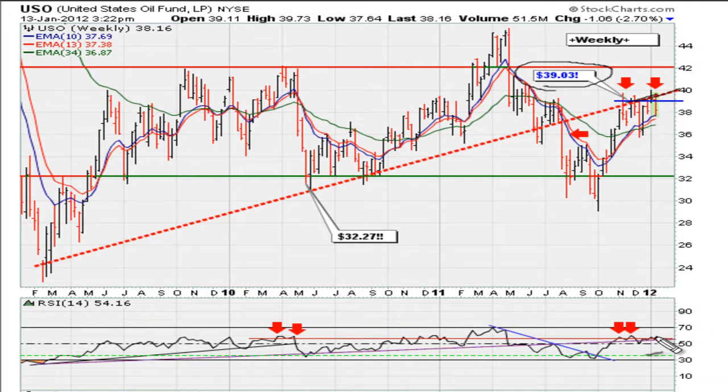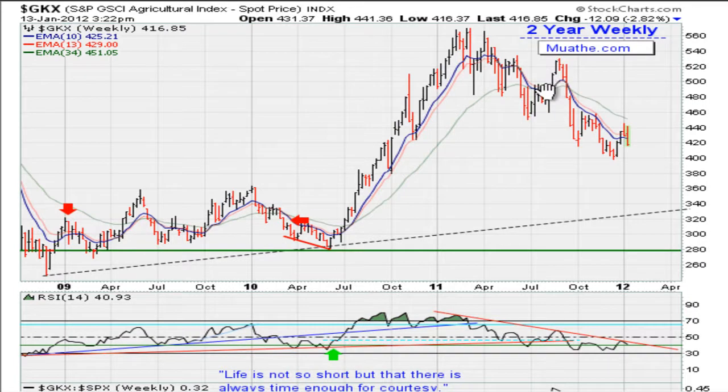Again, look for this to be a resistance, a point in the market, and probably to me the best way to play this is to stay short and to play the short side unless this market can hold breakout levels.